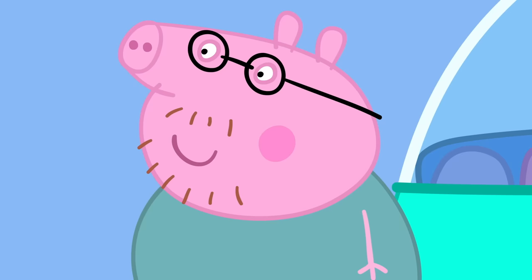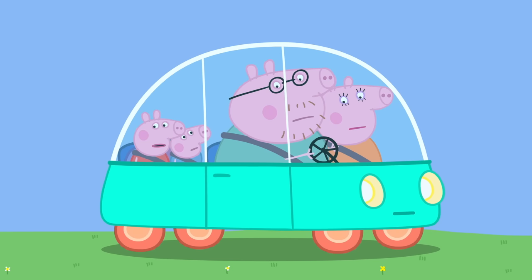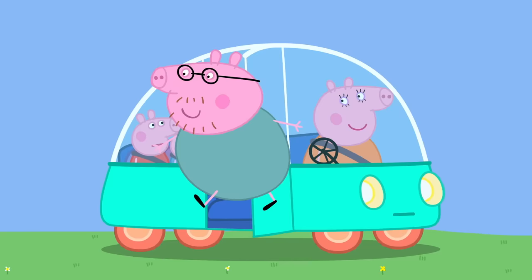Shall we go for a drive? Yes, please! Then let's go! Oh, the car is broken! Does it need new batteries? Oh, yes, of course. We just need to charge up the battery.